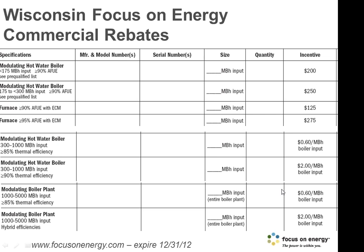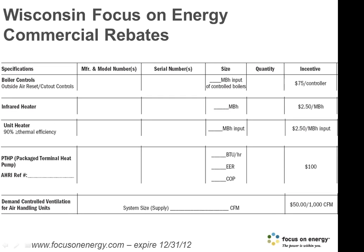There's also rebates for putting residential furnaces in a commercial building, either $125 or $275 for a 90 or 95% furnace, and they have to have an ECM motor on them. Adding outside reset controls to a boiler is $75. Infrared heaters, $2.50 per MBH input. Condensing unit heaters are on here. PTAC heat pumps are on here. And then demand control ventilation is on here.